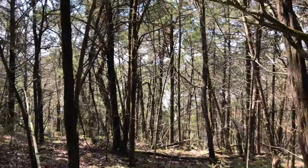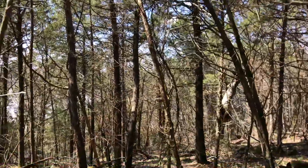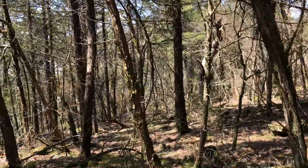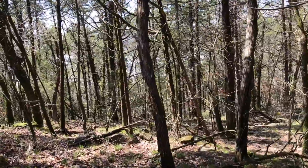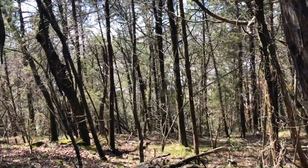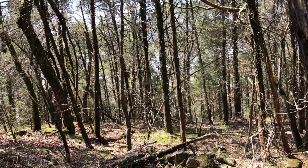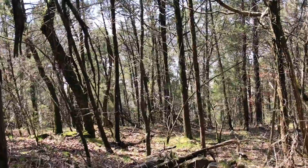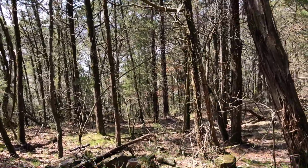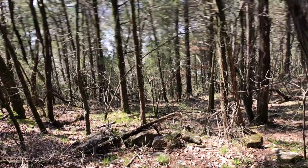Now you can build basically all the way up to the take line. I think our setback is you have to be 30 feet off the boundaries, 100 feet off the road and 30 feet off the boundaries. But if you build right at the take line, you can't clear the trees on the Corps of Engineer land. Can't do that. So you're actually going to have a better lake view if you build further back, higher up on your own property where you can clear your own timber to get that lake view.